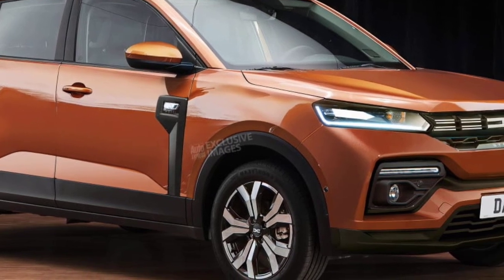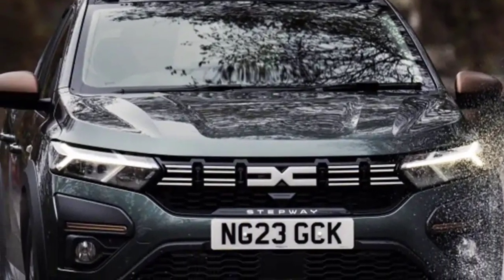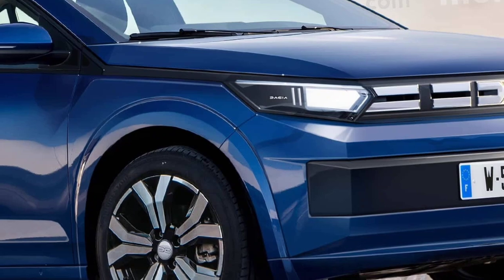Safety. Enhanced safety features: the Sandero comes equipped with a range of safety features, including automatic emergency braking, lane departure warning, and driver attention alert.